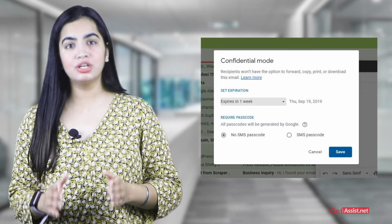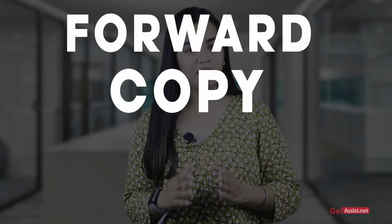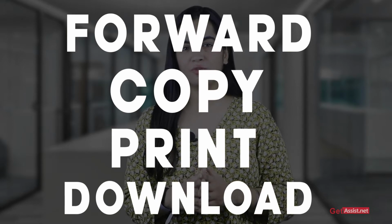Guys, with Gmail's new confidential mode, users can send messages with an expiration date or revoke the recipient's access at any point, according to a Gmail help post. In an effort to help users protect their sensitive email content, Gmail's confidential mode disables the forward, copy, print, and download options for recipients.